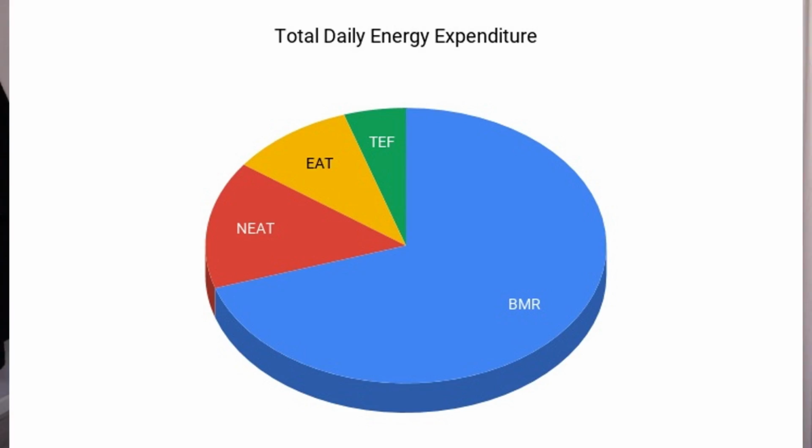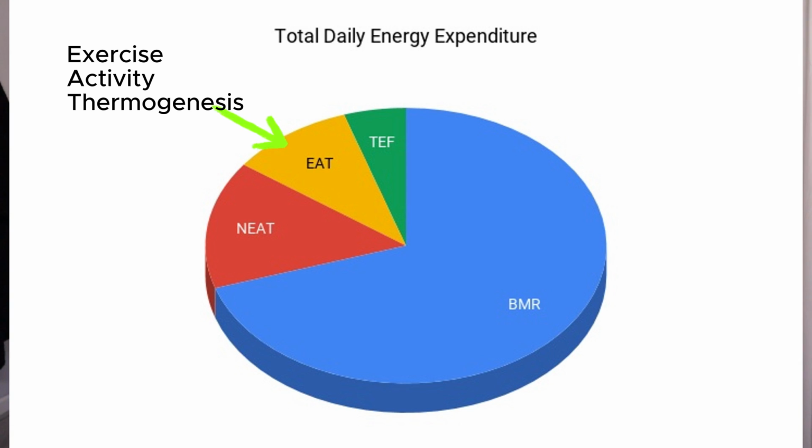EAT is exercise. That's actual, deliberate exercise that you do every day. So if you are sedentary and you do not do any deliberate exercise, you will not have any burn from that piece of the pie. That will take your total daily energy expenditure down. The key is you want that TDEE number to be as high as possible, because the higher it is, the more you can consume and still be in the deficit.